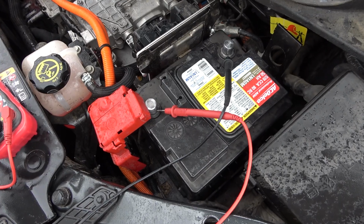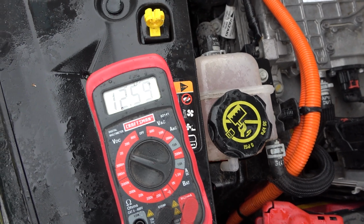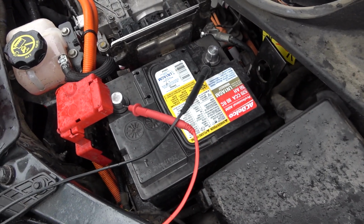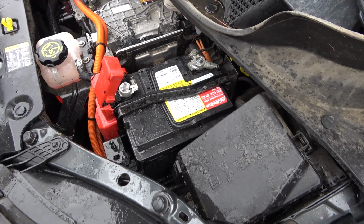Oh, there you are. Well, the moment of truth. I hooked up my trusty, rusty Craftsman multimeter tool. Read over 12.6 volts, which is a lot better than the 3.5 it was reading before. But yeah, moment of truth.